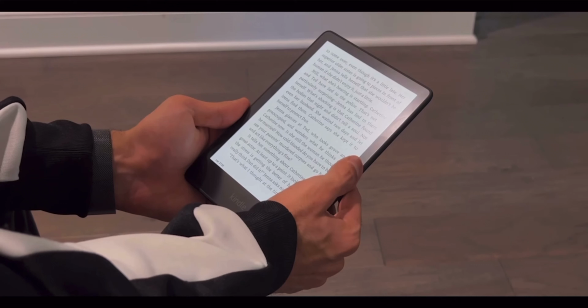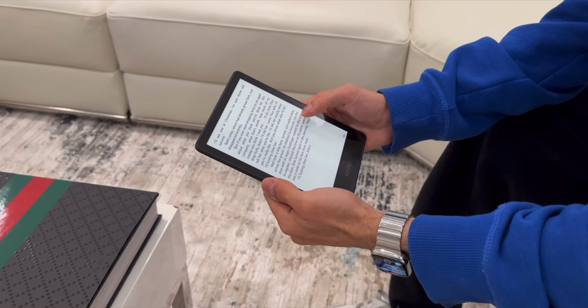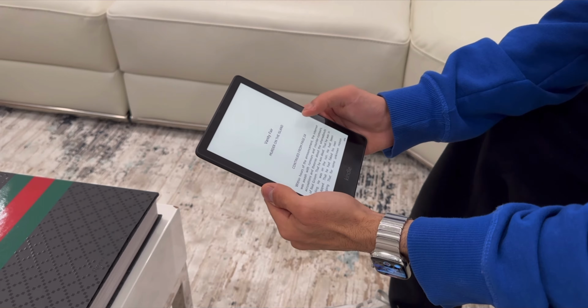I loved reading on this device back in 2021, and now 3 years later, I love reading on it just as much. And I keep thinking about ways where Amazon can improve this device, and to be honest, I really can't because it's a joy to read on.